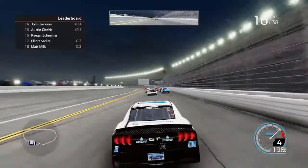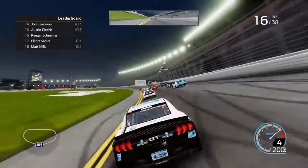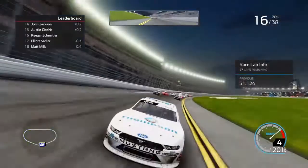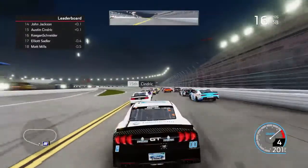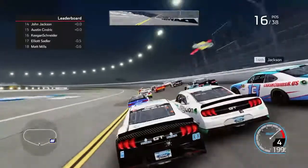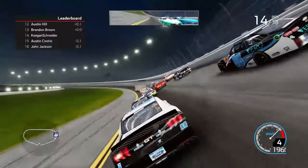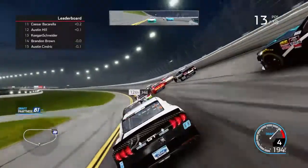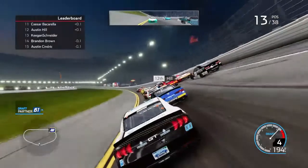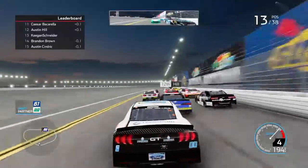But we're getting a big run there after building that little bit of a gap. So we're actually pulling away from Sadler, leaving the second pack. So at least we're able to get to this one. So the lead pack here is 16 cars, just able to squeeze to the inside of Cindric. A little contact was made along the way, but we got through there. And now we got 3 wide in the middle of this pack.